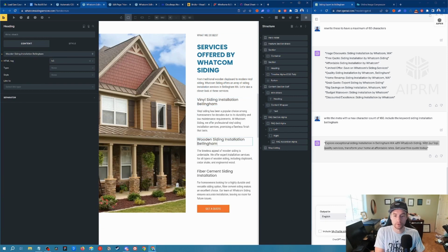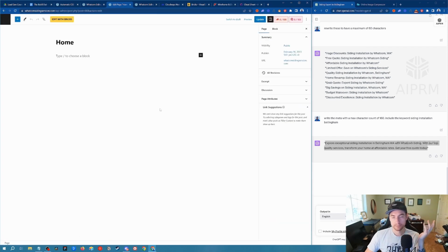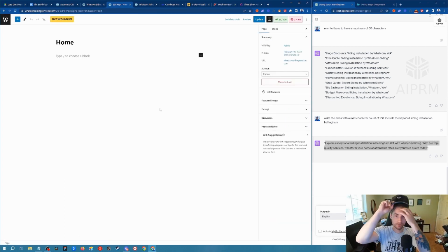And this is writing for search engines, as they say, and not for the people, because the people don't want to see Bellingham in each one of these titles. They just want to see vinyl siding, wooden siding, fiber cement siding. They don't want to see all of that in there, but you do what you got to do to appease the Google gods.